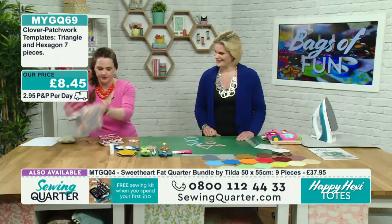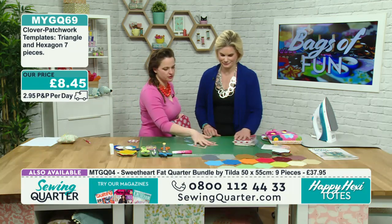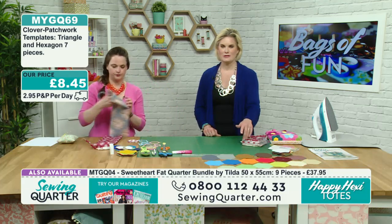So I've just picked out the Tilda Sweetheart range. I picked up some of those that I used the other week. Details for that fat quarter bundle are down the bottom of the screen, $37.95.